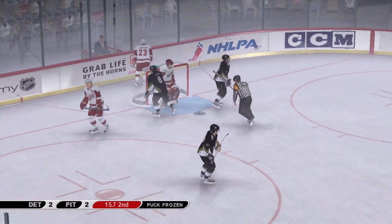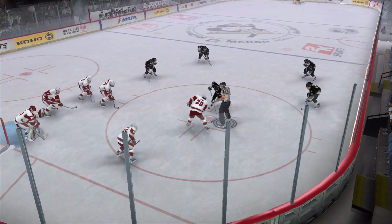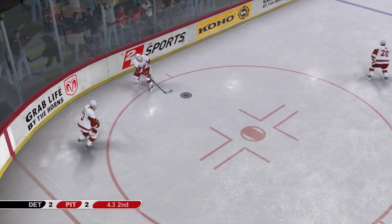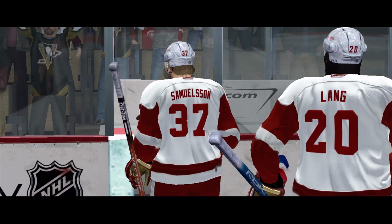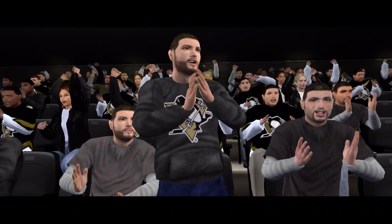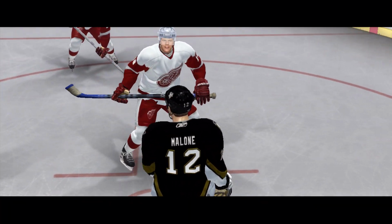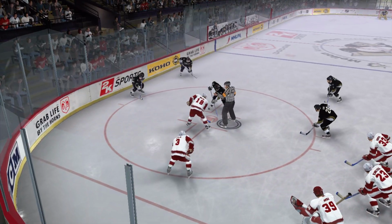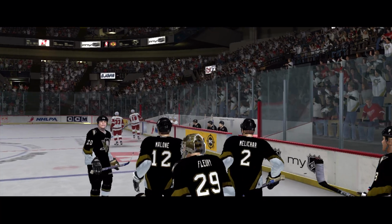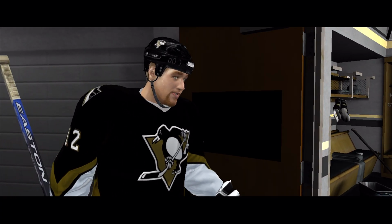Play stops as the goalie covers up. Hasek ready for the faceoff to his right. The Penguins get it. He's holding the puck in the neutral zone. Penalty called. Play continues until the puck switches hands. The goalie will be preparing the left side of the net here for this faceoff. The shot. Malone sends it flying around the boards. Both teams are headed for the locker room for the second intermission. And we've got a score tied 2-2.